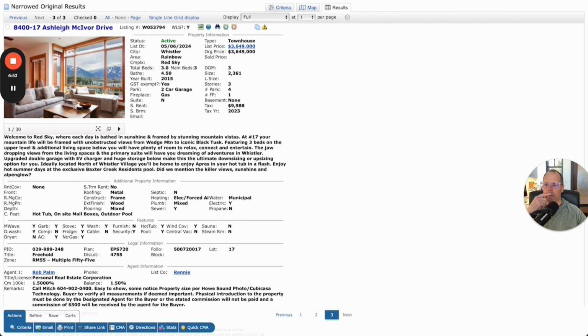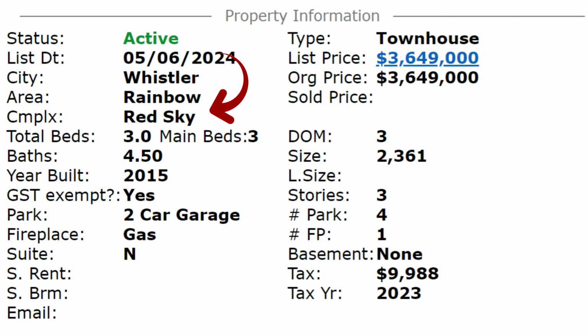So this is at Red Sky. It's listed by Rob Palm with Rennie Real Estate out of Squamish and Whistler. And so Rob's got this one listed, number 17 at Red Sky. Now, Red Sky is a really interesting complex. This one's listed for $3,649,000. It's a 3-bed, 4.5 bath. These guys were built in 2015, so 9 years ago, 2,361 square feet.